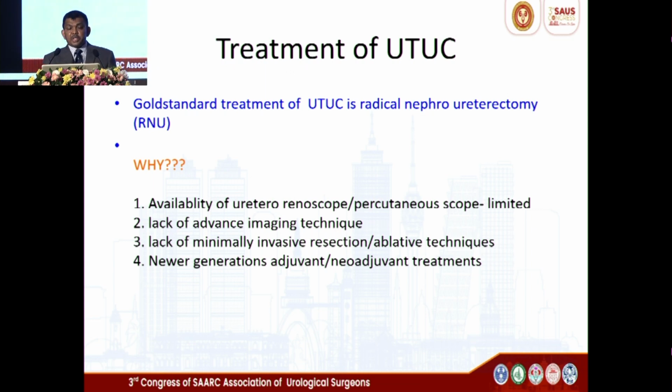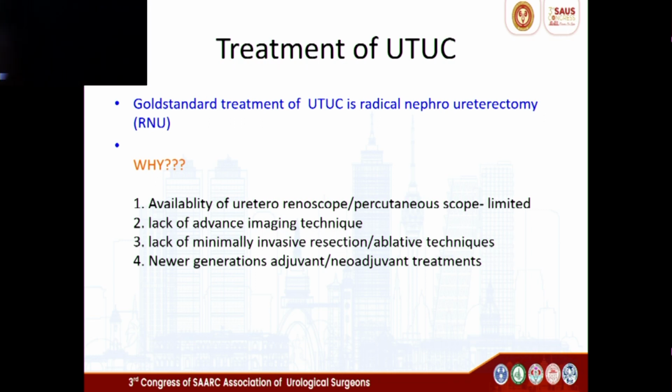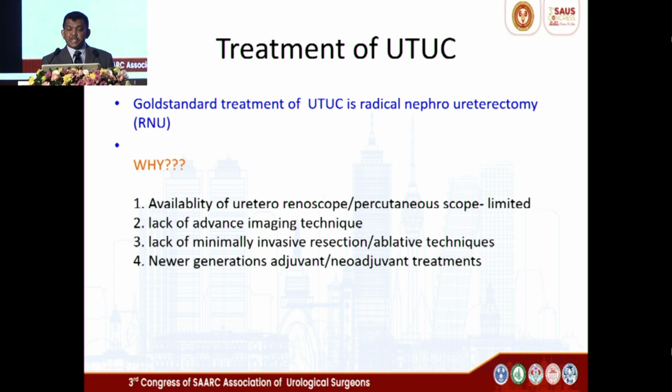Now if we move on to the treatment of upper tract urothelial cancer, radical nephroureterectomy has been the gold standard of treatment, because at that time there were no proper imaging techniques, and no proper ureteroscope or percutaneous scope available. Because of that, follow-up after conservative management was difficult, and therefore the only option left was a more radical approach. But now, with the new techniques as well as new adjuvant therapy, the place for conservative management of UTUC is coming.